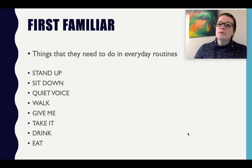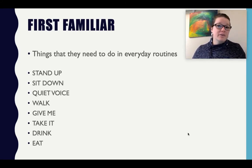But we don't need to be repeating these two, three, five times over and over for your child to react. Sometimes we just need to wait a couple seconds, and then your child can have that space to process and feel comfortable, and then go through with doing the instruction.